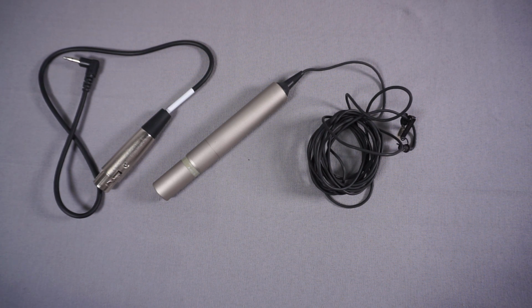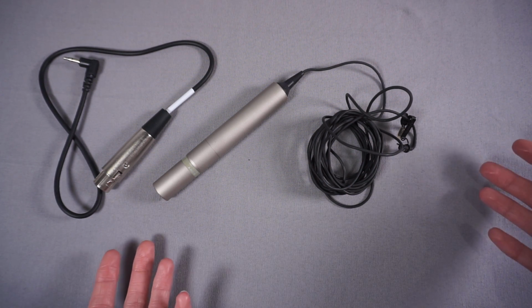So there you go, now you've heard the sound quality, and I'm really happy with it. It's not like it's blown my mind or anything, it's not like I'm like, wow, a £500 microphone, that's something I've never heard before. It's just a really good quality microphone.